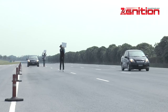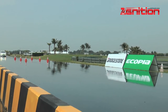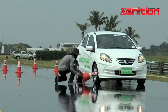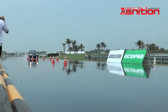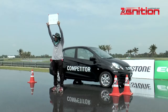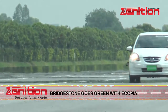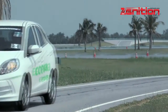its low rolling resistance. Next up, we took the cars on a set of tests to demonstrate the Ecopia's grip levels. Like this wet braking test that showed the Ecopia clearly ahead of the competition under hard braking. Post that, we took the Ecopia tires on a track run to see if we could get it out of its comfort zone.